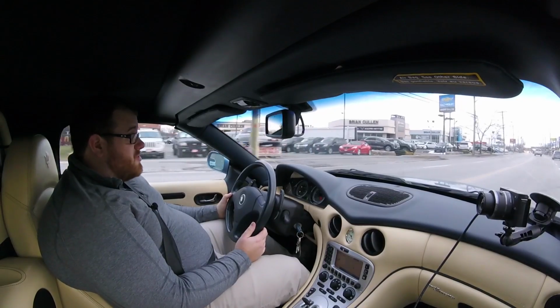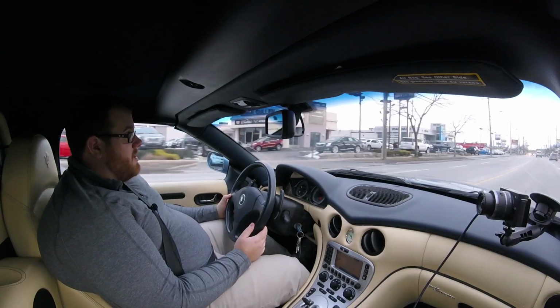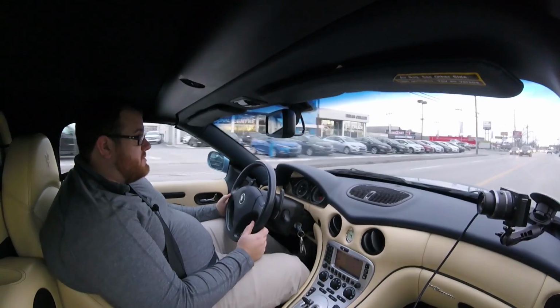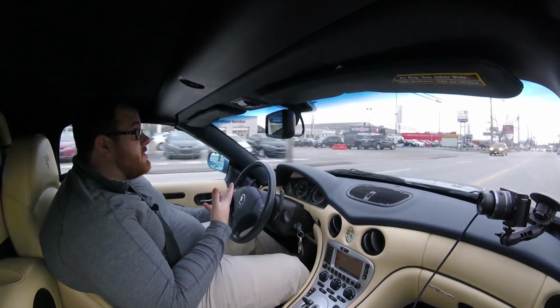Now this is the first time I've driven a Maserati before. And it's also the first time that I've driven a hydro-electric transmission such as this. Now, I'll be the first to admit, as a car enthusiast, I don't drive manual. It's not that I don't want to, it's just I haven't had the opportunity to learn. But I can tell you right now that this car feels exactly like the manual cars that I have driven before. When you slow down, you can feel the clutch engaging.